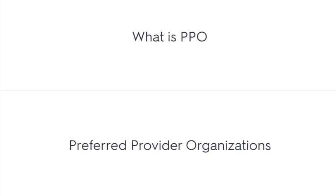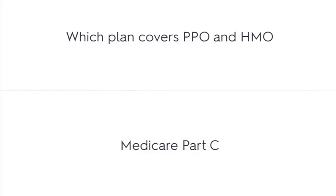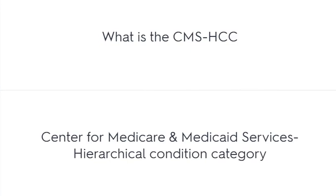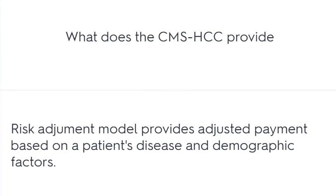What is PPO? Preferred Provider Organizations. What is HMO? Health Maintenance Organizations. Which plan covers PPO and HMO? Medicare Part C. What is the CMS-HCC? Centers for Medicare and Medicaid Services Hierarchical Condition Category. What does the CMS-HCC provide? A risk adjustment model that provides adjusted payment based on a patient's disease and demographic factors.